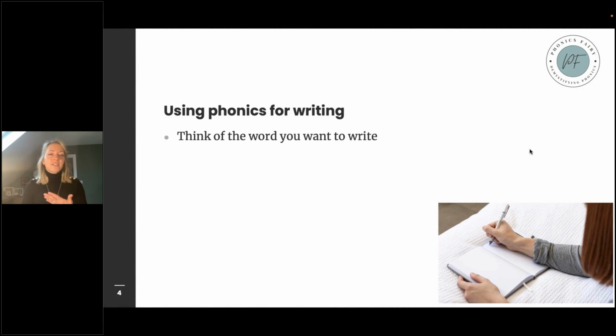So using our phonics for writing, we're thinking first of all in basic terms of a word that we want to write. So we might want to write the word green, for example. We have to then segment that word into the sounds. So we have to think of the sounds that we can hear in the word we want to write. So g, r, e, n would be the sounds in green.